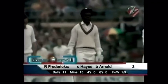And that's it, a good catch there by young Hayes at first slip. Fredericks the first man out. Arnold taking the wicket. The first West Indian wicket down with a score on 9. Arnold striking again for England, as he has done so consistently all through the summer.